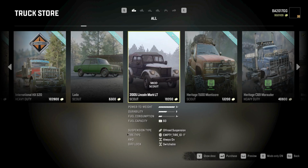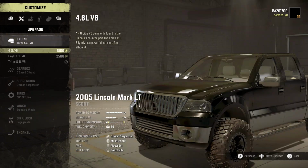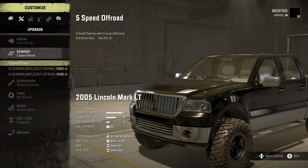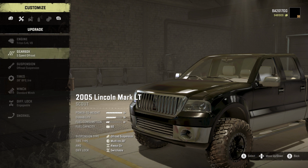Alrighty guys, let's build and customize the 2005 Lincoln Mark LT. Now this is a work in progress. Some stuff is going to change. Engine, we get the 4.6 liter V6, the Coyote 5 liter V8, and the Trident 5.4 liter V8. Gearbox, we get 5-speed off-road. We also have the Gearbox Scout, Highway, and off-road. We're going to keep the 5-speed off-road.